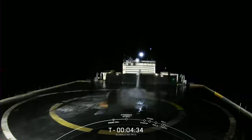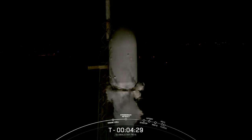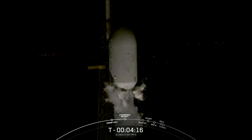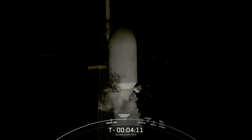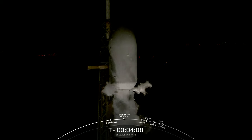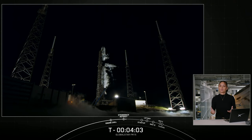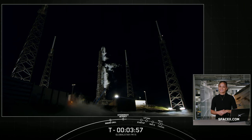At the moment, the Globalstar FM15 satellite is currently enclosed. Strong back retract has started. The Globalstar FM15 satellite is currently enclosed in our payload fairing at the very top of the rocket, and that is what you see on your screen. The job of the fairing is to protect the satellite until we reach the vacuum of space. Once we're in space, we no longer need this protection, so we'll separate the fairing halves and attempt to retrieve them once they return back down to Earth. Now, for those of you who are interested in learning more about Falcon 9, be sure to check out our website, spacex.com, for more details.